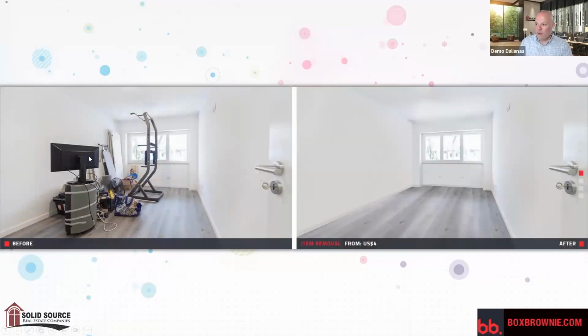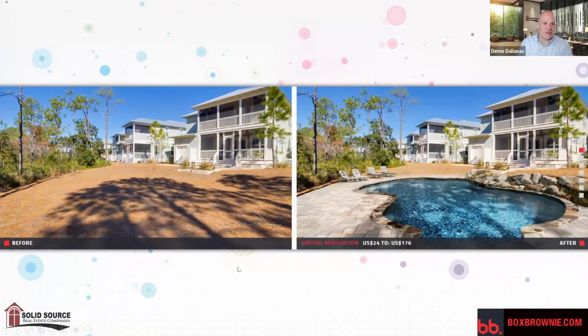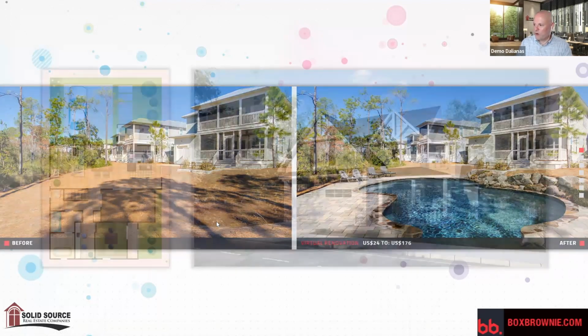Before picture of item removal. So, there's clutter left. They still haven't moved it out, but it's going to be out on Tuesday before showings start. You can have this done for $4 to remove that equipment. And now you actually have a good picture to go up on the MLS system. If they're going to put a pool in, or you've all seen this, like, hey, imagine this place with a pool. Well, they'll do that too for, it looks like, anywhere from $24 and up.